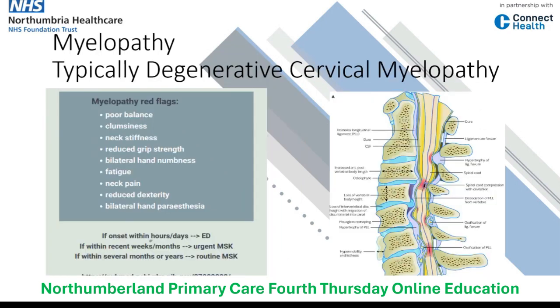Myelopathy, typically degenerative cervical myelopathy. This essentially means compression to the spinal canal, and the subsequent symptoms that you can see in the box there: poor balance, clumsiness, grip changes, fatigue, dexterity changes, inability to fasten buttons, do zips, etc.